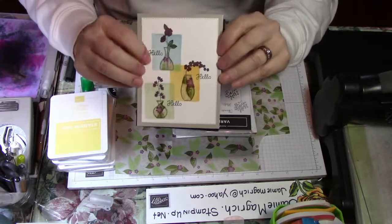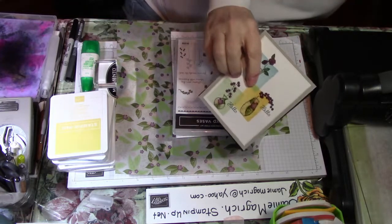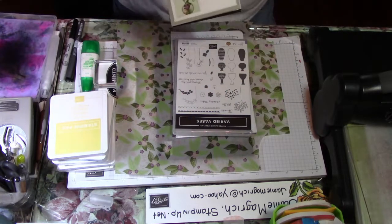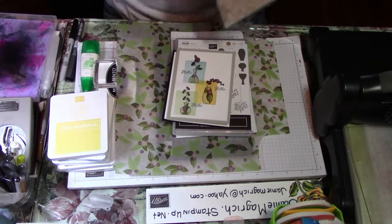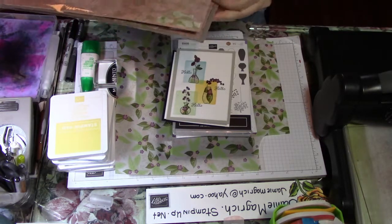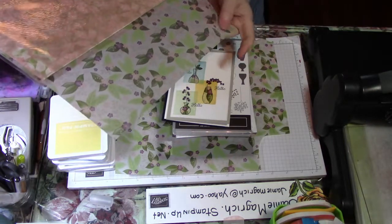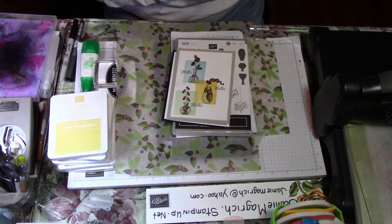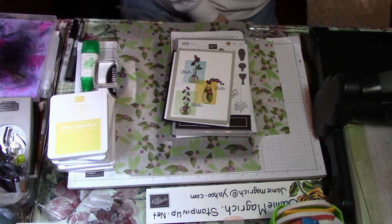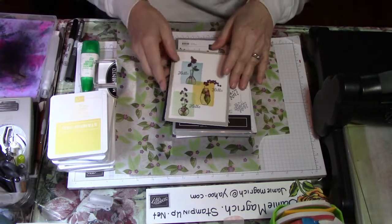This particular one uses the vellum, which is part of the Occasions catalog. You can purchase the Floral Romance Specialty Designer Series paper, which is the one that I was showing in the catalog that I really like. It has this really pretty vellum in it. So we're going to use the punch and punch out a couple of those pieces of vellum to make the vases on this card.